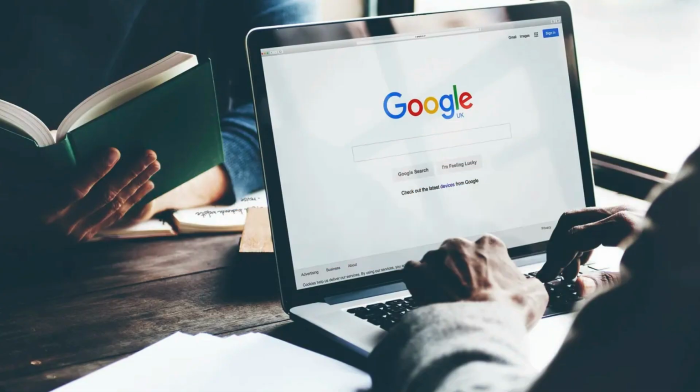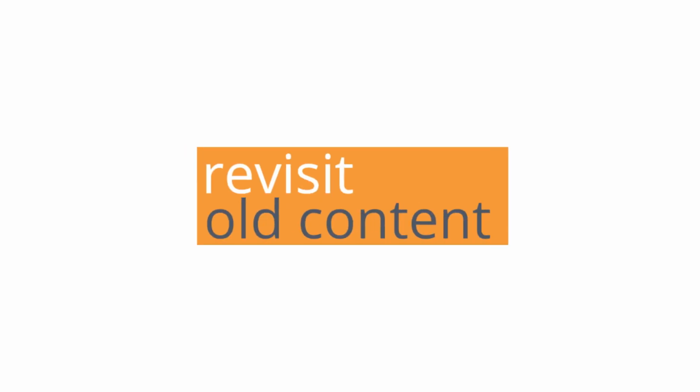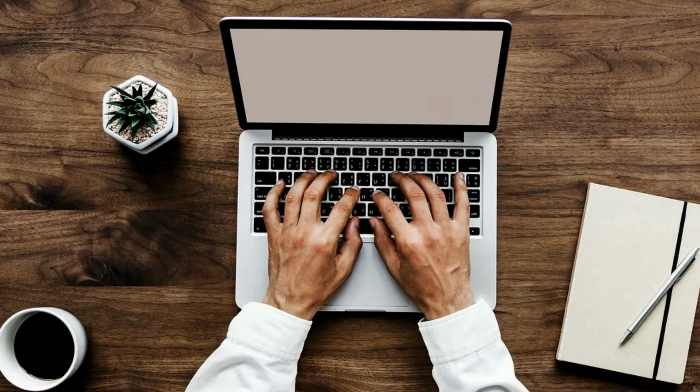Number 6, update existing content to keep it current. The latest Google algorithm highly favors updated content, so don't think that once you hit the publish button that your work is done. You'll definitely want to revisit your old content once in a while to make sure it's still relevant and current, then make any changes accordingly to make sure you're keeping it updated.